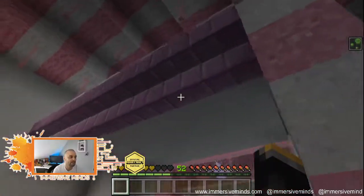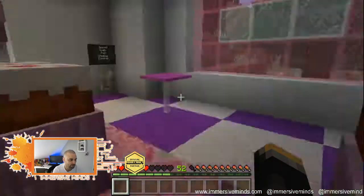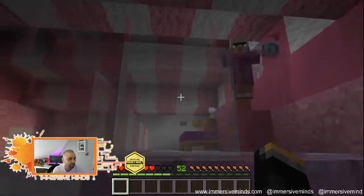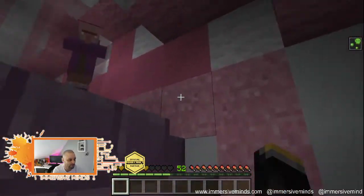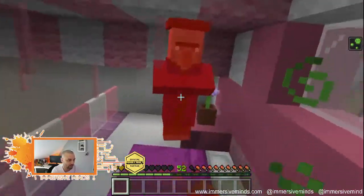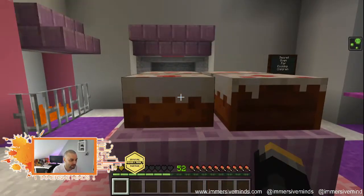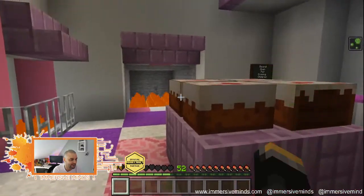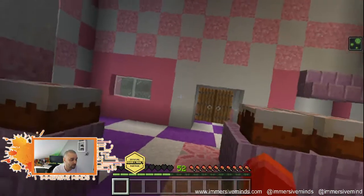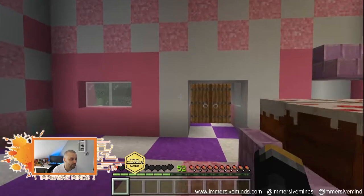Is she going to come after us? I think she might come after us this time. No, she's stuck upstairs. That's good. That's a good thing. There's cake on the table. Thank you. Oh, we got caught again. I'm just going to go up. I have to go up and get her. I don't think I'm going to make it. I'm going to have to jump down now and eat more cake. I might die. No, no, no, no. We're good. We're good.